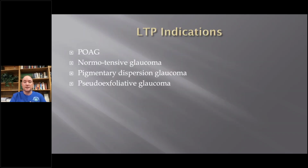What are the indications? And we're going to hit on this again with SLT. I'm going to spend about 5 minutes on ALT because you can't really cover SLT without comparing it to its predecessor, which was argon laser trabeculoplasty or green laser trabeculoplasty.